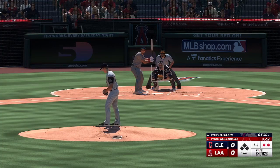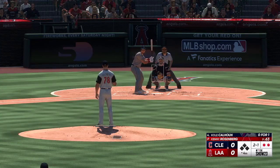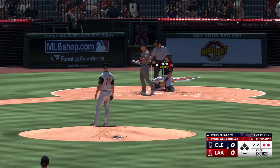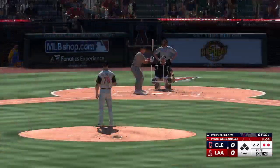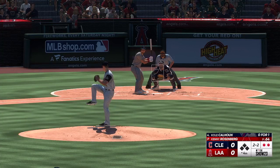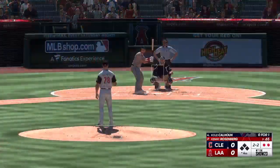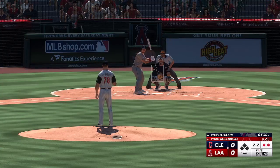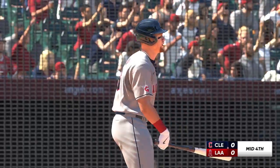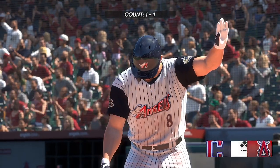The pitch. And now 2-1. Next offering is fouled back. The wind and the pitch. Fouled off the plate. They'll do it again. Cuts and misses. It's a strikeout. The Guardians go down in order. Still no score. Ready to go, bottom 4.